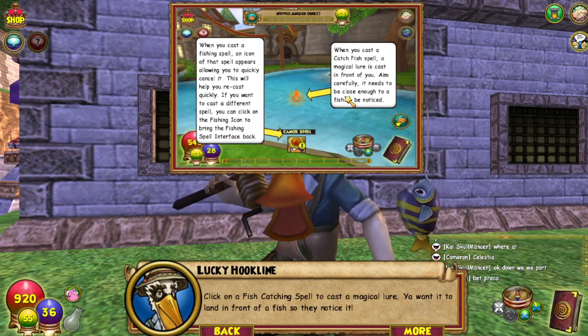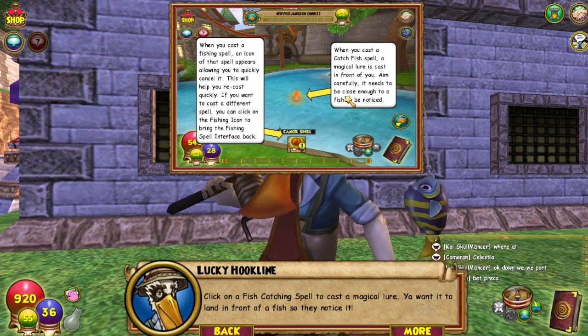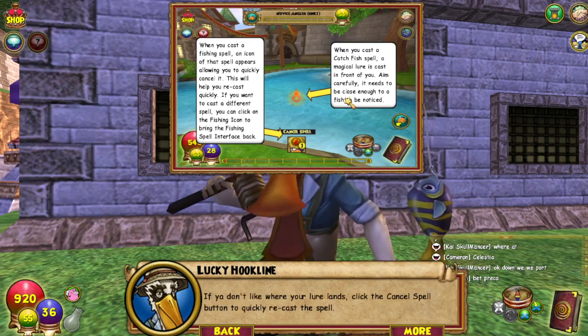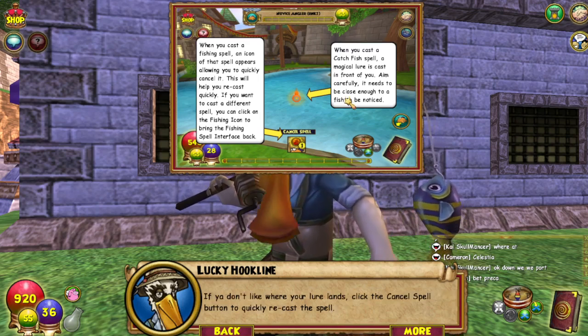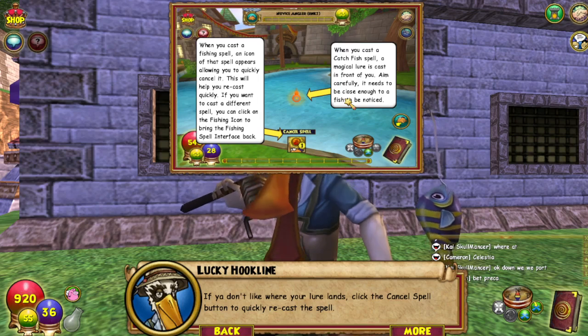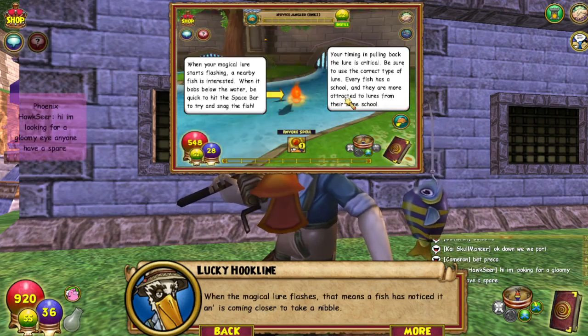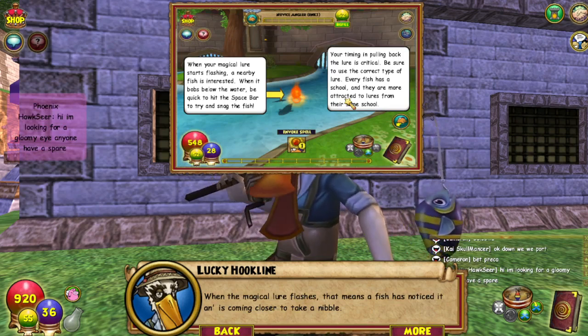Click on a fish-catching spell to cast a magical lure. You want it to land in front of a fish so they notice it. If you don't like where your lure lands, click the Cancel Spell button to quickly recast the spell. When the magical lure flashes, that means a fish has noticed it and is coming closer to take a nibble.